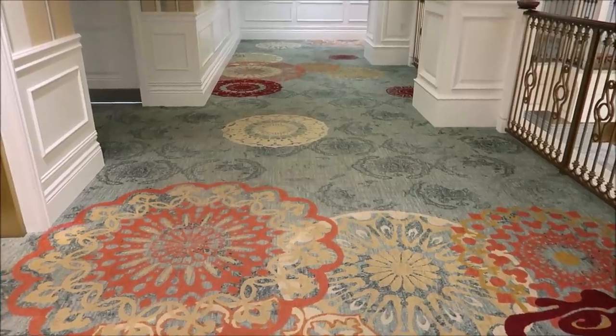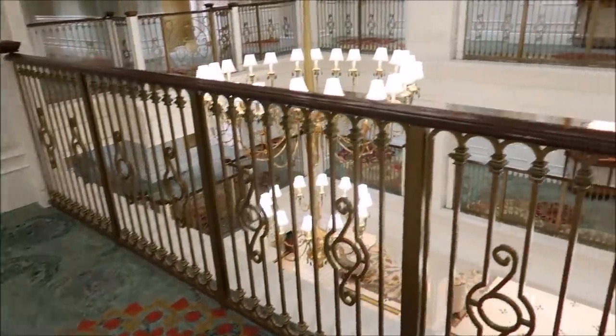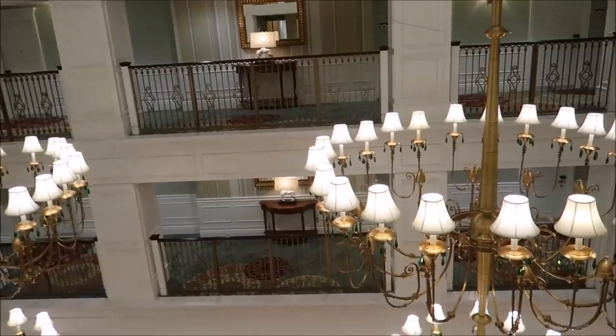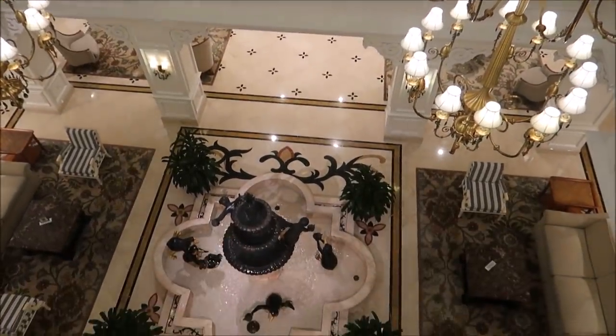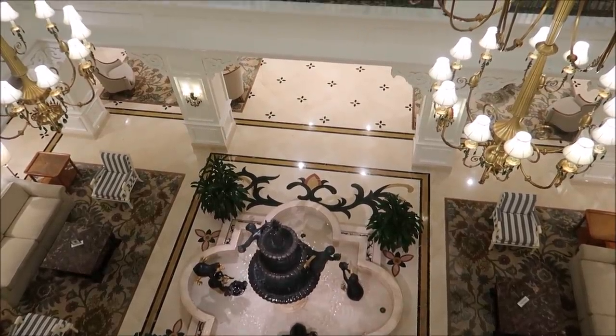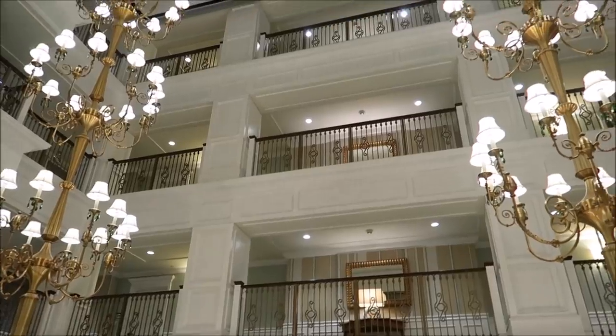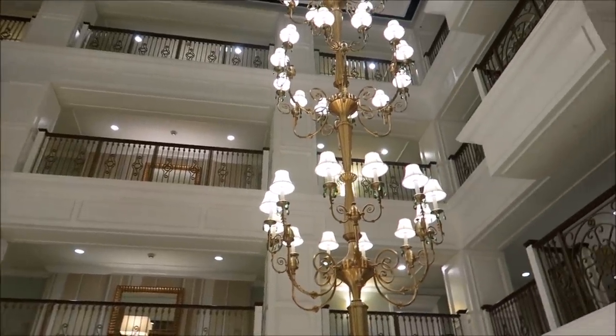My room is a studio. I don't need much, just myself. Third floor. And yeah, I'll just give you a little room tour. I have to say though, I absolutely love the carpeting over here and just everything about this little resort. Look, that's where we were standing. That's the penguin fountain from Mary Poppins. And you just take a look all the way up. So beautiful, isn't it? This is my room right here.